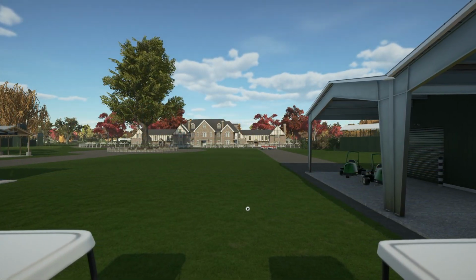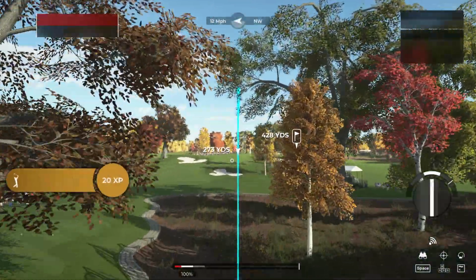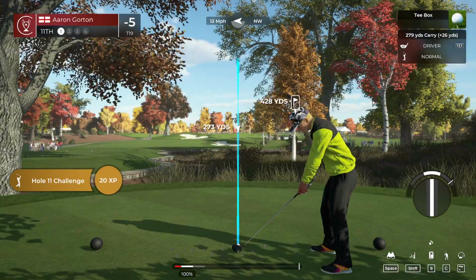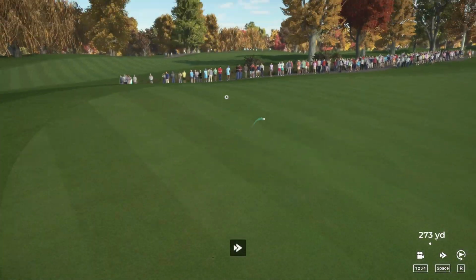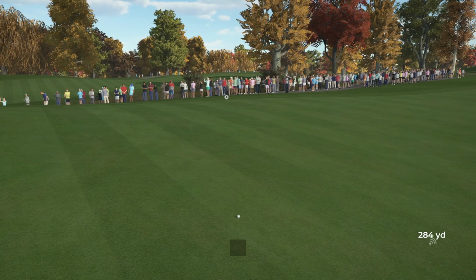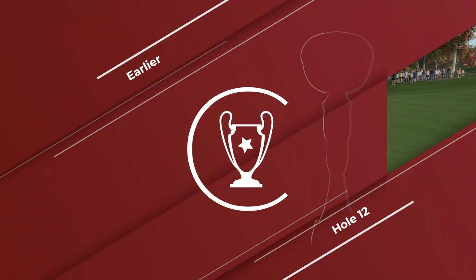Well, that's certainly a step in the right direction. Keep it going. Always positive coming off a birdie. Let's see what happens here. Not a bad line, this one. It's time for a highlight. Let's head to the 12th for this wonderful play.